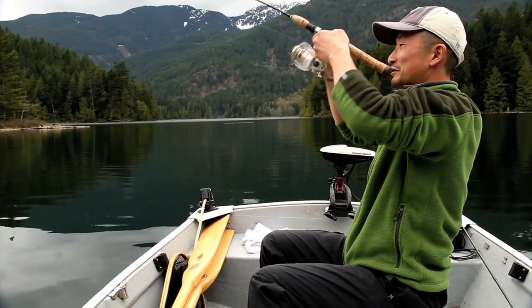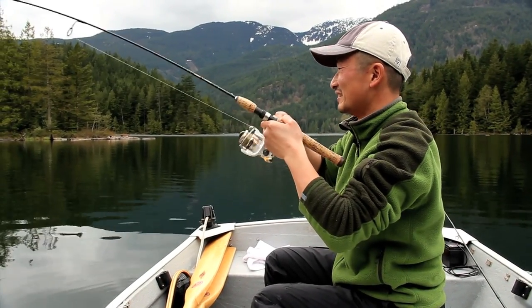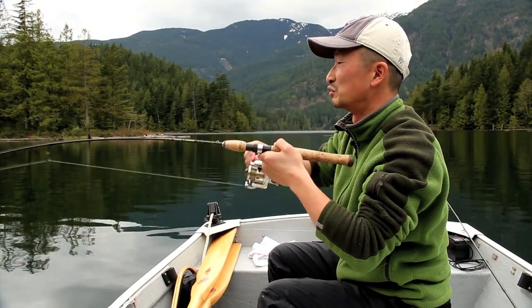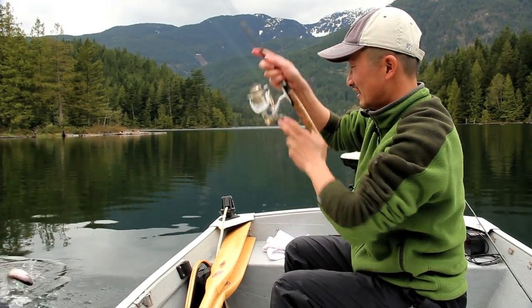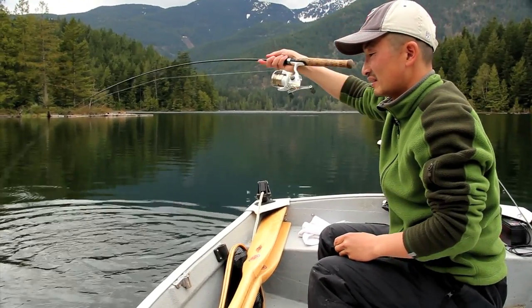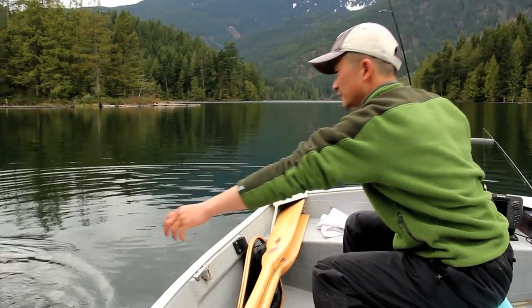Oh, that was fast. I wasn't even watching that float there, and the fish actually just took the line. This is why it's important to keep that line fairly tight between the end of the rod and the float, because you can connect with the fish pretty directly when it bites. I think this one's a little smaller than the other one. It still fights pretty well though on this light tackle here.